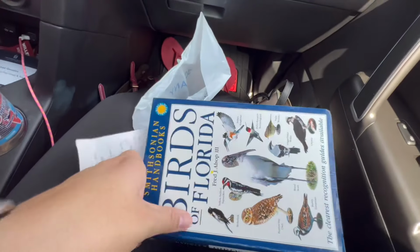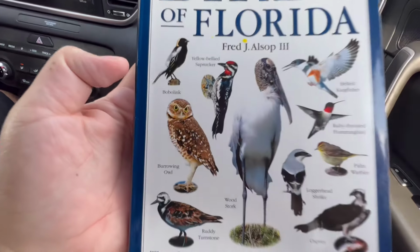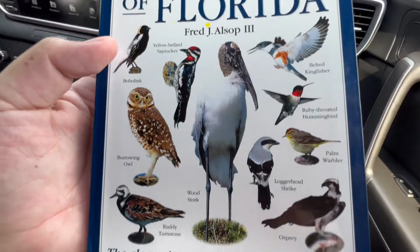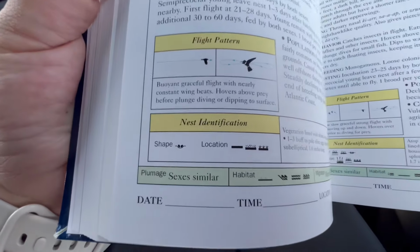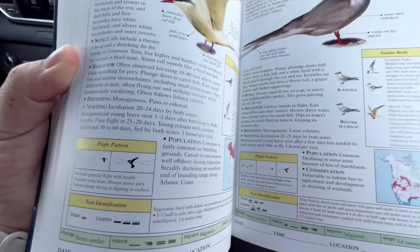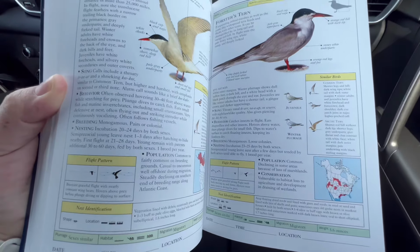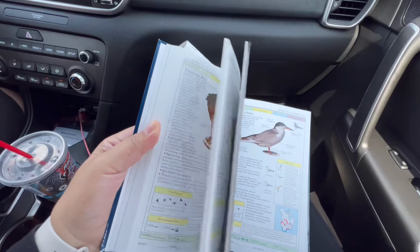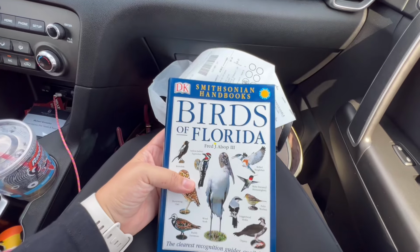And then here is the bird book. There was only one left, so I'm glad it's here. It has clear pictures of all the birds, and we already looked up a few that I was really interested in reading about. It gives the nesting shape, so the type of nest that they like, really all the things that I end up wondering about certain birds. It's all in here, and the regions that they're in, so I'm gonna be looking at all of these to see what's in here. I'm excited about it.